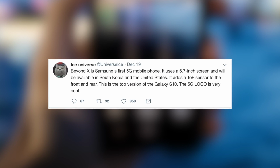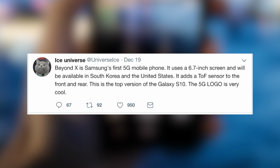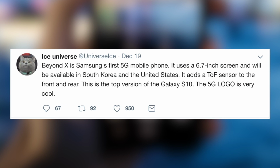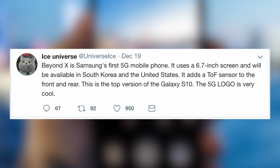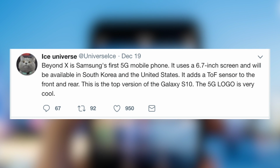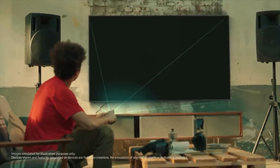Other than that, according to Ice Universe, the Beyond X is the 5G model, the most spec'd out mega steroid version of the S10 Plus, with 6 cameras, 2 on the front, 4 on the back. For the first time, you get a time of flight sensor for front and back camera on this particular 5G model. It's here for 3D depth sensing, which can be used to improve portrait mode images and also AR. We'll see the biggest screen as well, coming at 6.7 inches. Now with 5G, it will get launched in United States and South Korea, where the 5G from carriers will be made available. In the future, it might come to more markets where we'll see 5G.